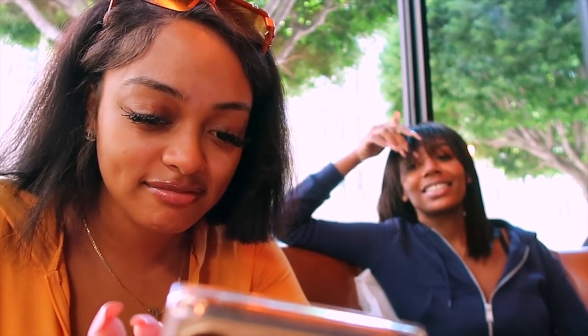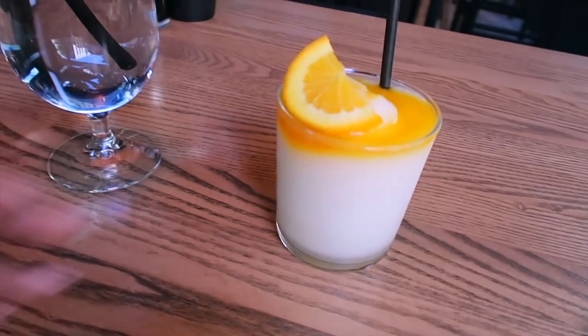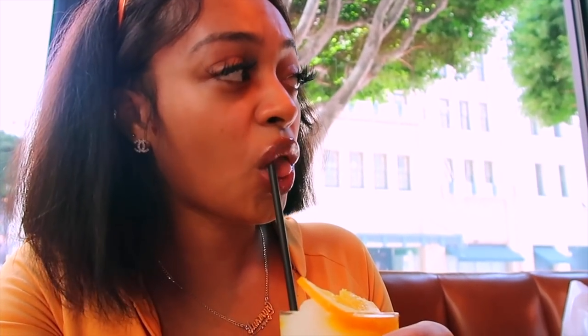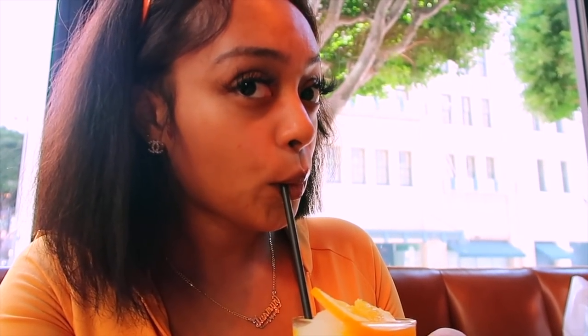Shut up. She chats. When I tell you, Miss Mona Gal chats. Yeah, I got a frozen lemonade and then I asked for passion fruit on top. It looks so good. Thank you. We're going to try it. This with alcohol would taste really good too. This is very good. Very, very good. They need to add this to the menu and call it the Jasmyn Destine.